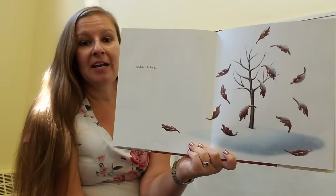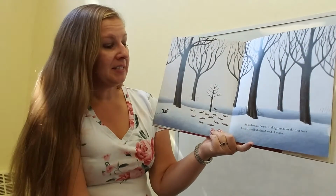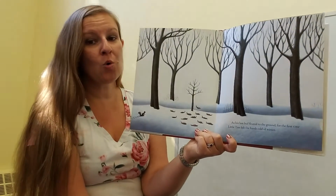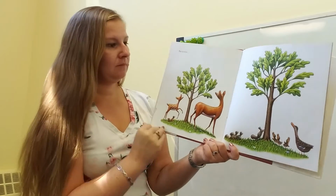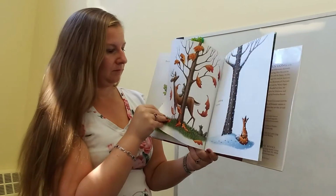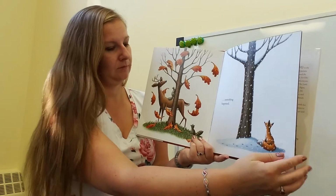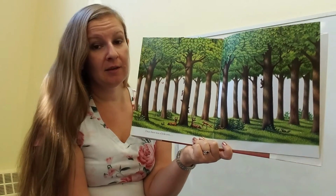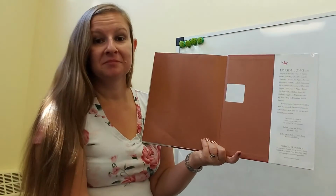Then he let go. As his last leaf floated to the ground, for the first time, Little Tree felt the harsh cold of winter. But in time, something happened. Once there was a little tree. That's the end.